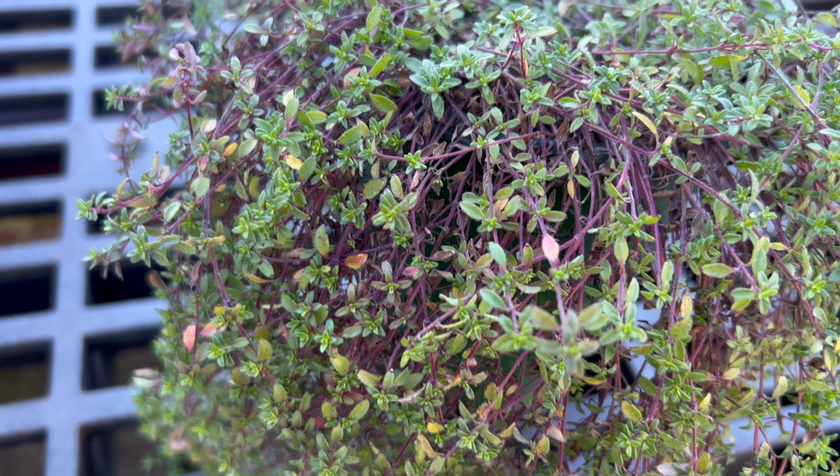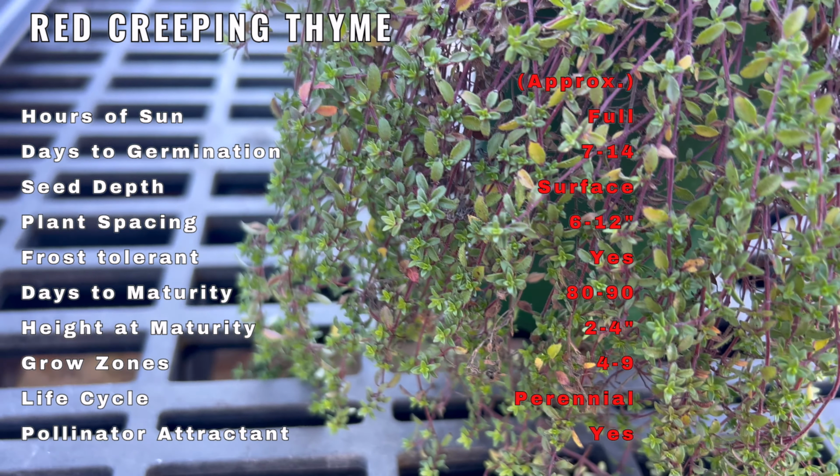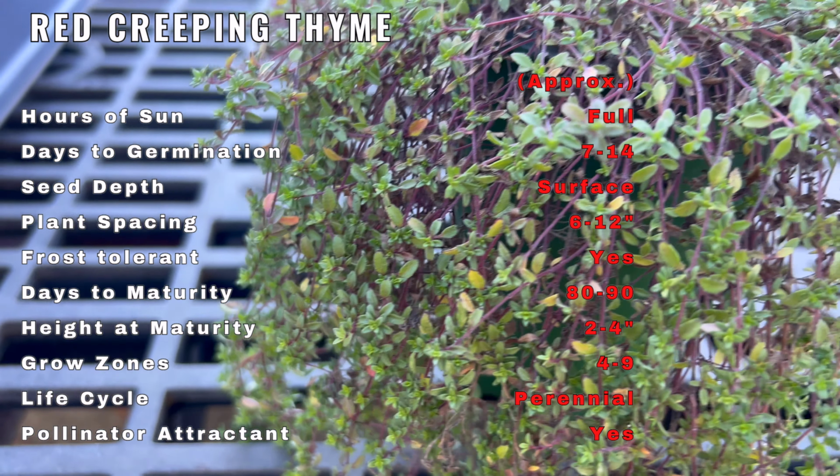Red creeping thyme, scientifically known as Thymus coccineus, is a charming and versatile herb, celebrated for its vibrant red blooms and aromatic foliage. Native to southern Europe, this perennial ground cover has found its way into gardens around the world, particularly in regions with well-draining soil and abundant sunlight.